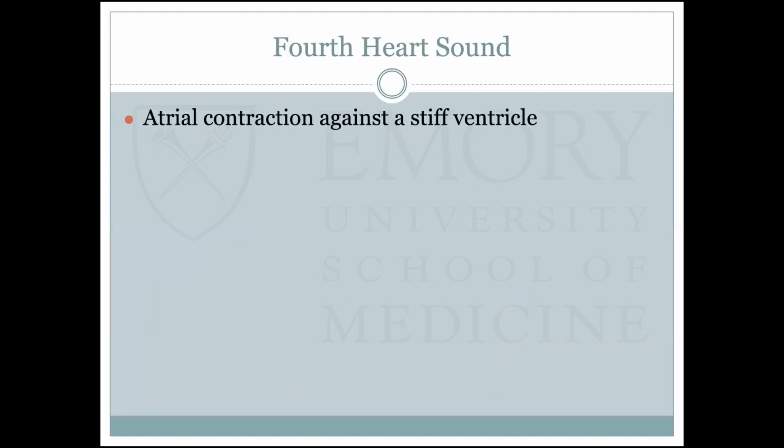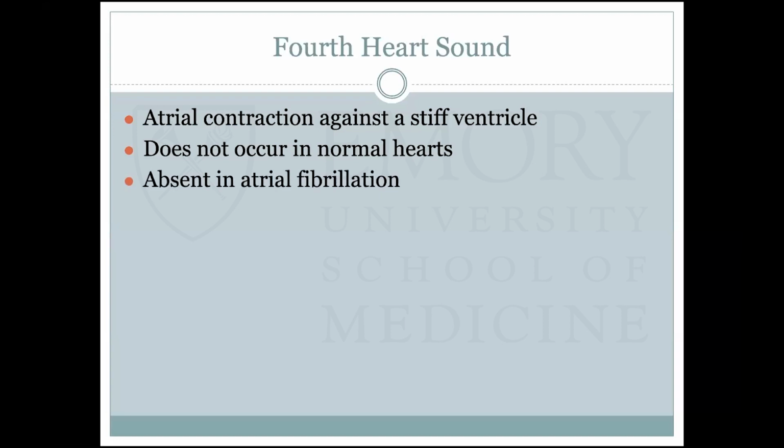Fourth heart sound. So the fourth heart sound does not occur in normal hearts. So unlike a third heart sound, a fourth heart sound always implies some sort of pathology. And the fourth heart sound is caused by atrial contraction against a stiff ventricle in late diastole. So if a patient has atrial fibrillation and does not have organized atrial contraction, you should not have a fourth heart sound.